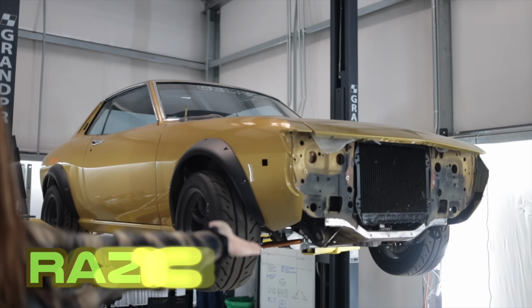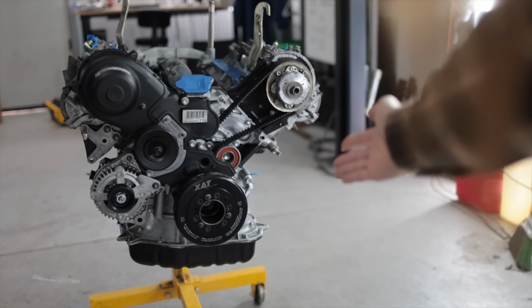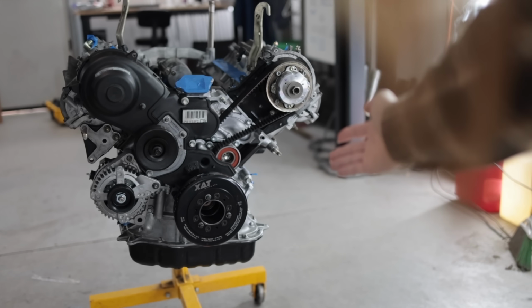Welcome to this, my 1974 RA21 Toyota Celica that will soon be powered by this 2005 Toyota Tundra 2UZ VVTi V8.